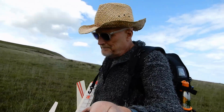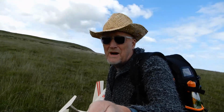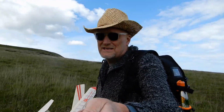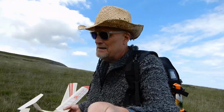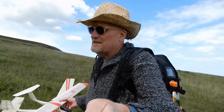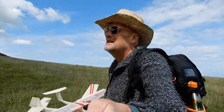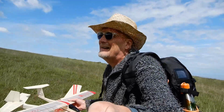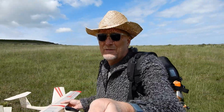Living down in North Devon, we've got virtually every wind direction, barring a due east. And we have one hill which will take an east. But unfortunately the farmer has decided he doesn't want anybody else up there. So I'm now, let me just give you a pan round.